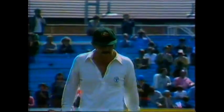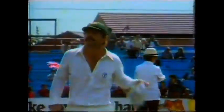Now Bob Willis has struck with his second new ball in his 22nd over. And Rodney Marsh, I don't think, will be very pleased with himself there. It was a very loose shot. He's that sort of player. He likes to attack the bowling. But I think he might have wished he'd just had a little look before he played that stroke.